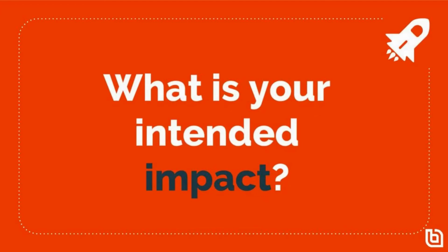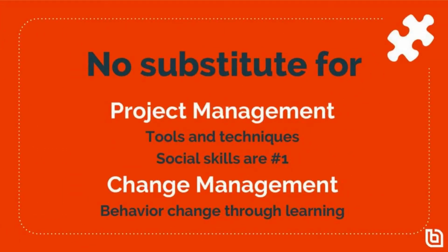Right. Okay. So I will say that there is no substitute for good project management and change management. So when you need to get things done in terms of productivity between meetings, of course you still need those skills. The tools and techniques of project management are always helpful. Social skills are number one, of course. And then in terms of change management, people change their behavior and improve their performance through learning. Those are sort of tried and tested ways of improving your productivity. So I just want to point out that I'm not taking away from any of those. I'm taking those as read, that those skills are important in improving your productivity. That's just there in case anyone was wondering where those fit in, and those are important. Lots of places to get training in those.